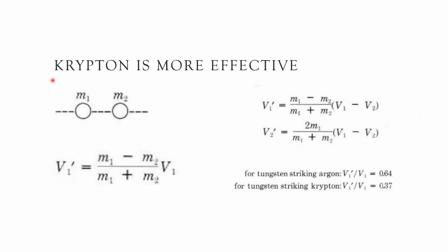So in the article, the way they figured out that krypton is more effective, they considered the elastic head-on collision of two particles moving along a line. And then the velocities after collisions are related to the masses m1 and m2 and the velocities before the collision. So these two represent the equation.